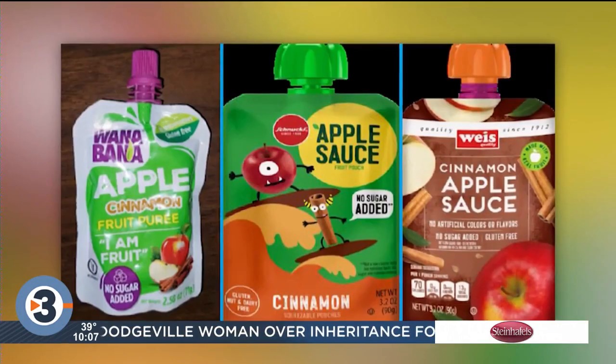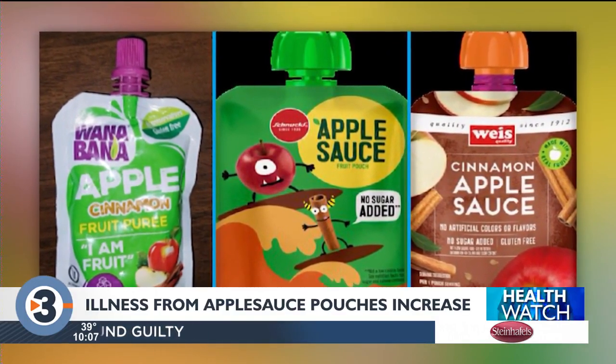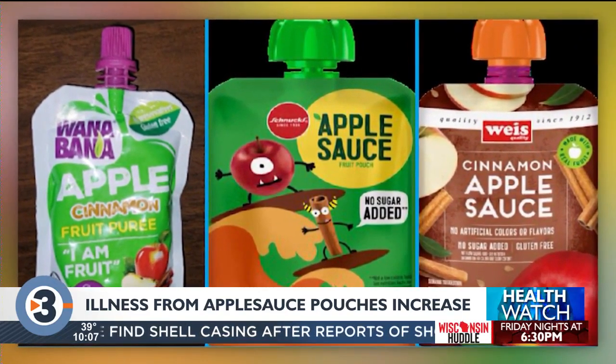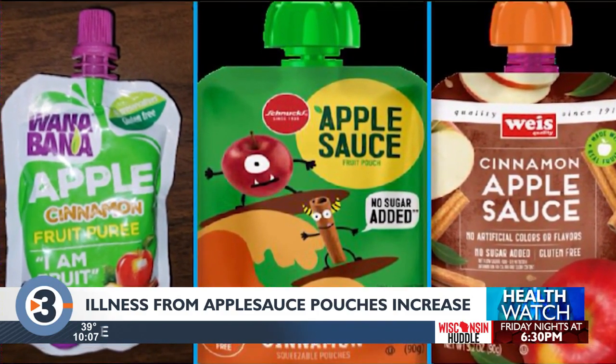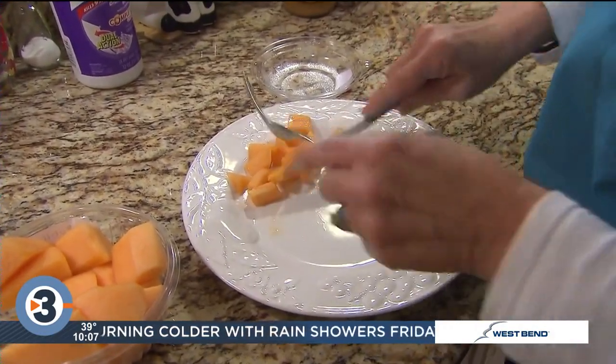The number of children with symptoms of lead poisoning potentially linked to recalled applesauce pouches is now at 64. All of the children are under the age of 6. The FDA says you should throw these products away if you bought them. The agency previously recalled 3 brands, WanaBana, Schnucks, and Weis, saying cinnamon shipped from Ecuador may be the source of the lead contamination.